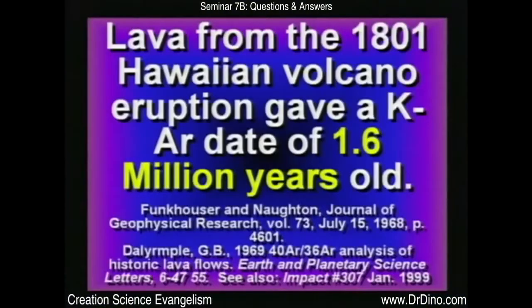When they tested lava from a Hawaiian volcano, they knew it erupted in 1801. The people watched it happen. That's the lava flow that covered our village, 1801. It gave an age of 1.6 million years old. That's in 1968. Let's see if it gets better.